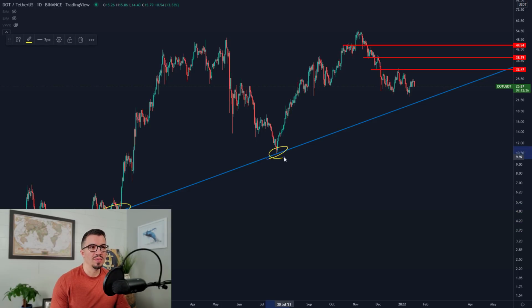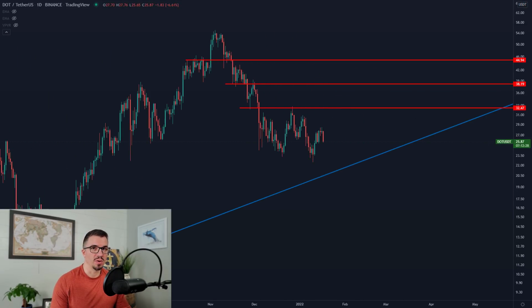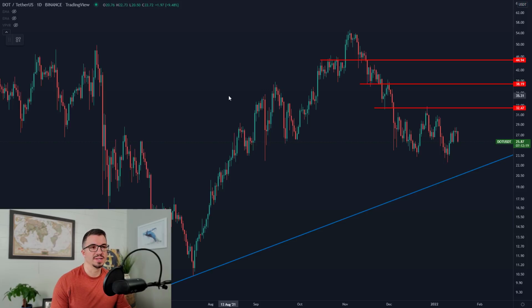Okay, now the one thing that everybody's talking about at the moment with Polkadot and also Bitcoin and a lot of other charts is the head and shoulders pattern that has formed. So if we look at the price action since September, you can see where we have this potential left shoulder back here. We have the head and also a right shoulder. So you can see this type of formation on a lot of different charts. There's even one on Bitcoin.